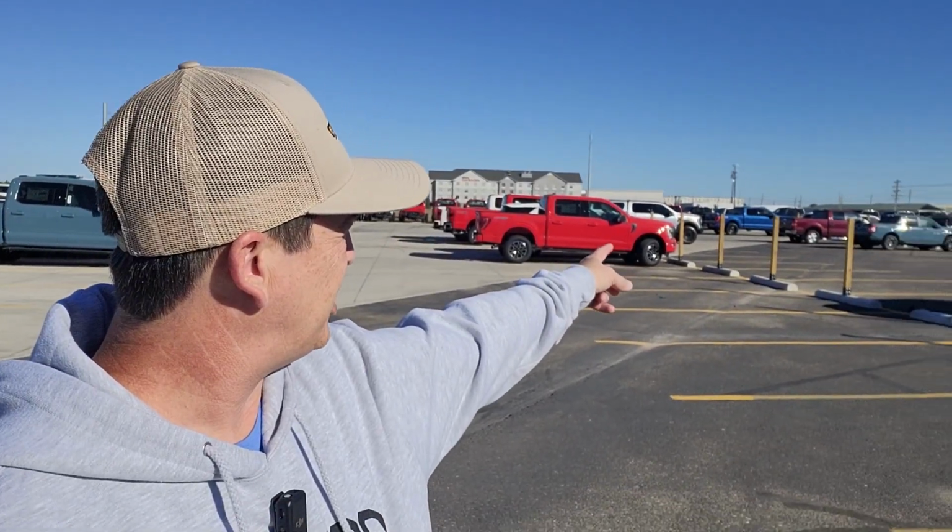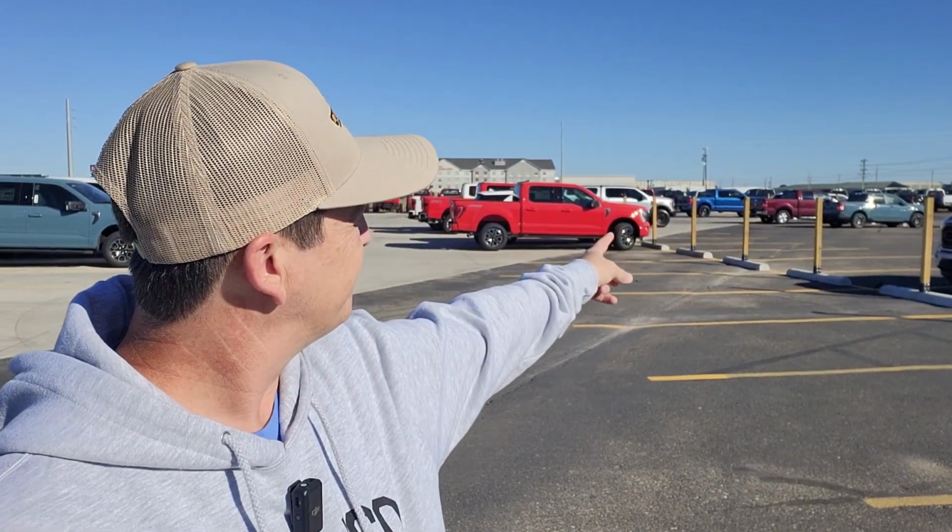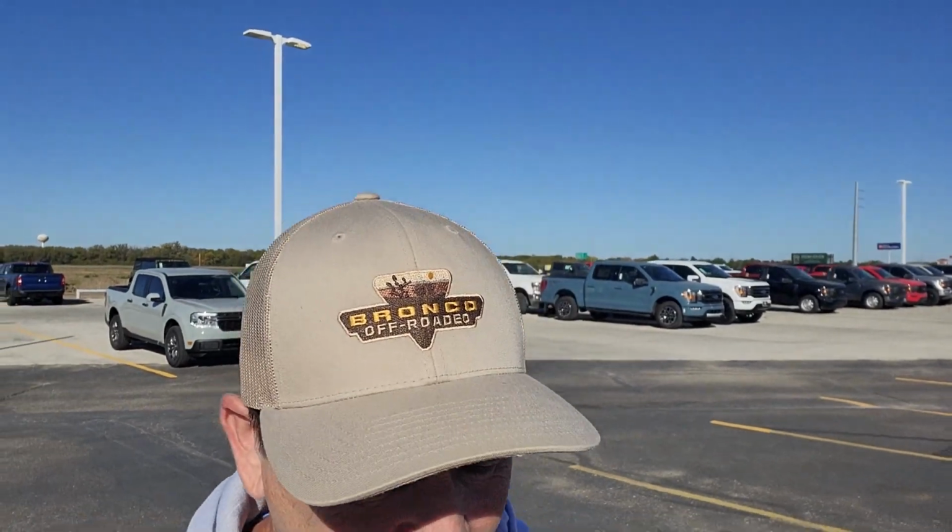So there we have it. That's today's lot walk. Whew. Hey, there's one more lone Maverick over here. They're all over the place. There's another Area 51. Probably missed yours, but it is over there. There we go. But Mavericks are all over the place. So again, we're the number 3 Maverick dealer in the country. So that's what our lot walk's all about.